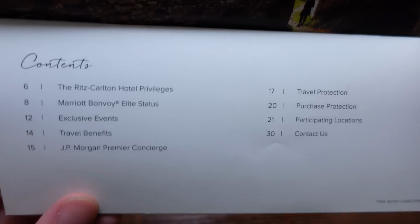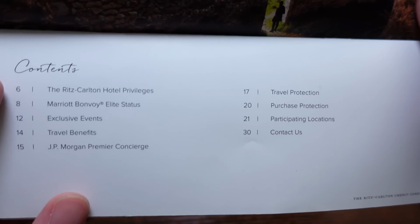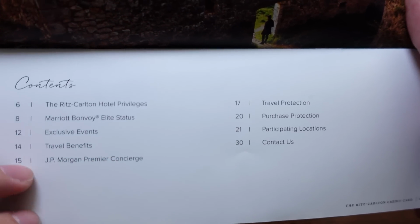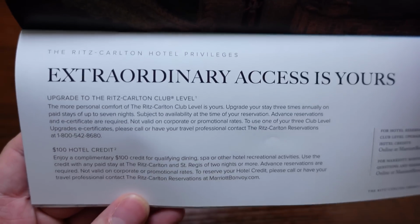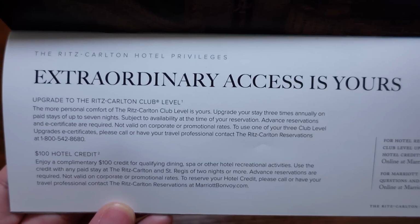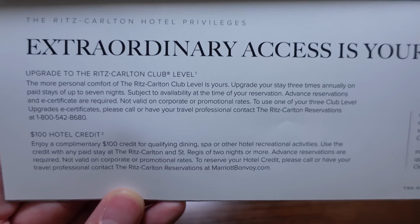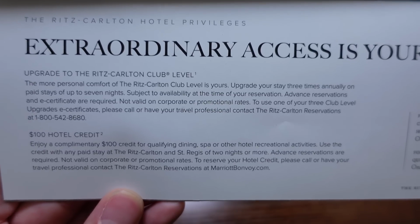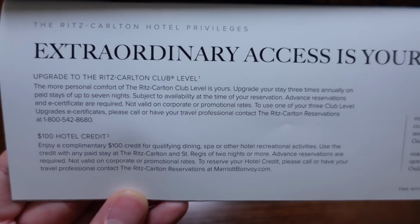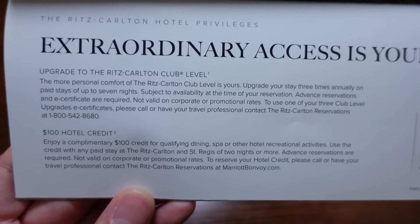The one thing I want to cover is page 6 here, which is the Ritz Carlton Hotel Privileges section, as well as the 21 participating locations. Starting with number 6, you can see that the Ritz Carlton card does come with hotel privileges. It starts by saying extraordinary access is yours, and there are 2 benefits here. For us as credit card enthusiasts, we're not really here to do paid stays, but I think it's important to cover what some of the perks are on this Ritz Carlton card if you do have paid stays.